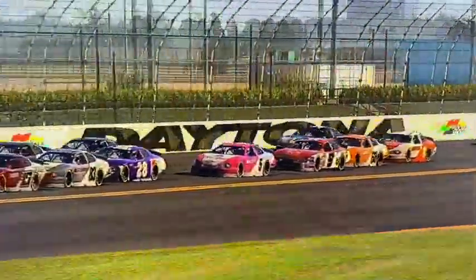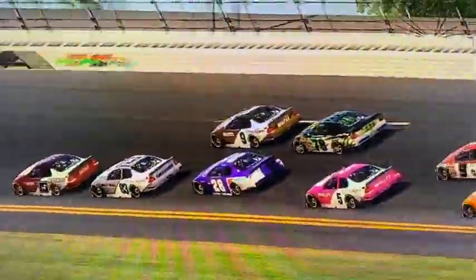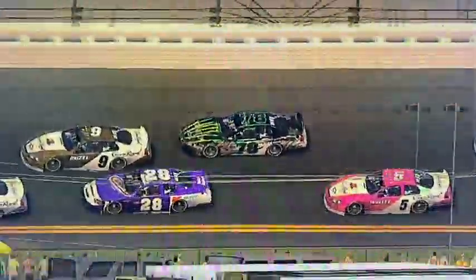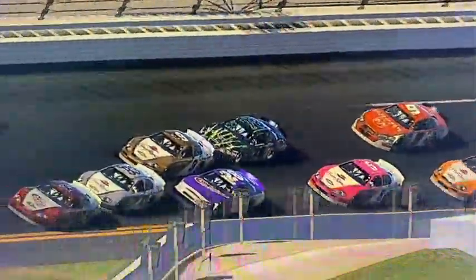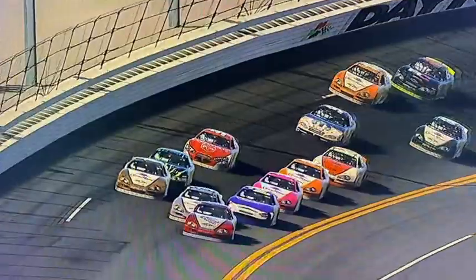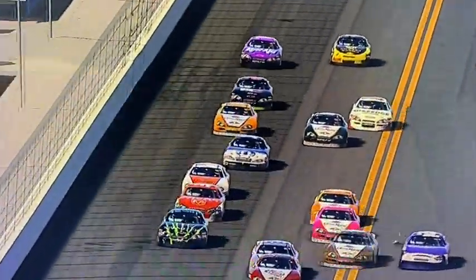Right in front of that 28, that 83 car. I'm sorry, that was down the backstretch. Now through 3 and 4. You can see the 83 way in the lead. Just checks up and okay. Down into that 28 car, that gold. And then just everybody piles in.